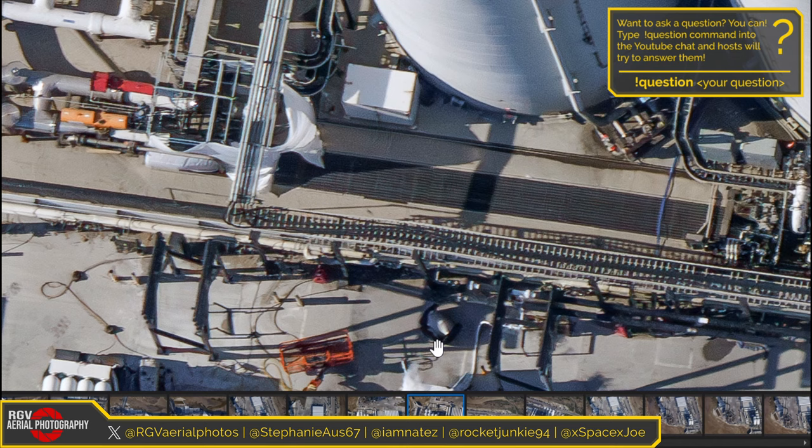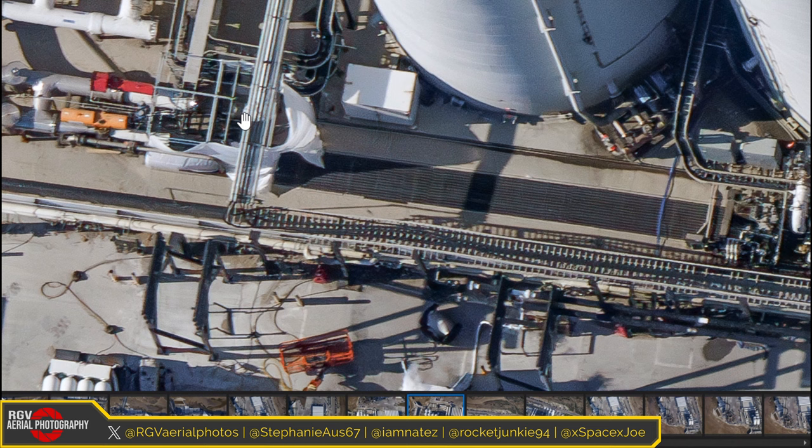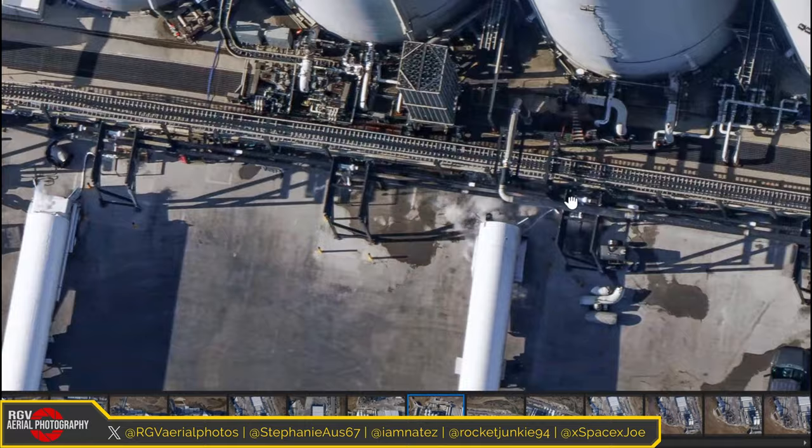So as it stands right now, the orbital tank farm is not able to be used. This has to be finished before Flight 4 because the main LOX line is cut. So there's no way to get LOX over to stage zero anymore just for now, until I put this T-piece in and probably connect this LOX line, which is coming along.